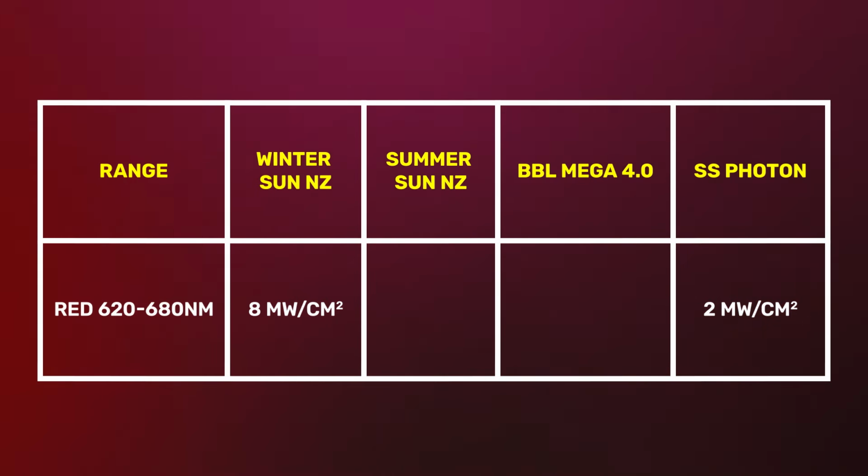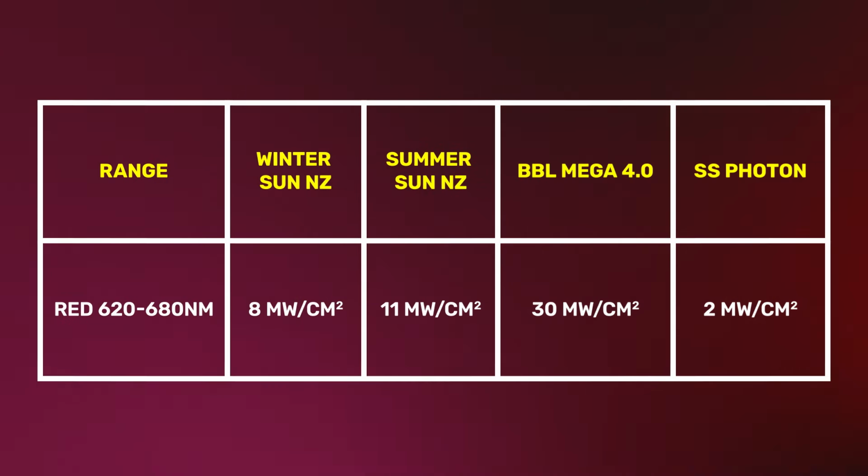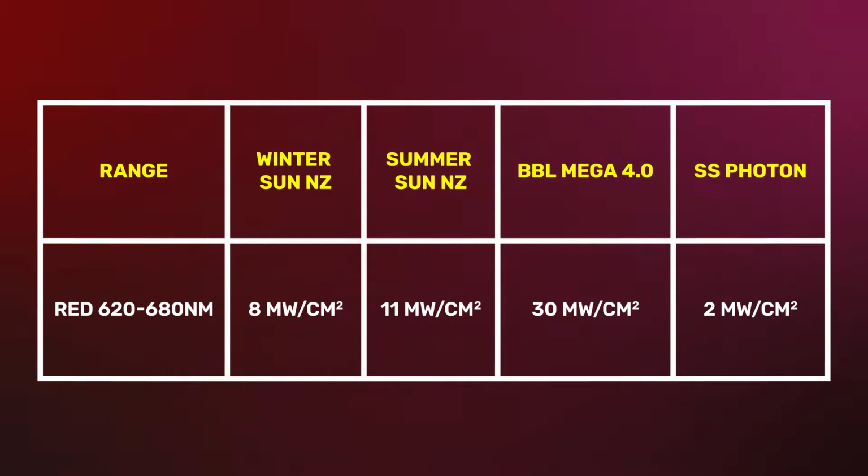On a summer's day, about 11 milliwatts. Block blue light mega at full power at 6 inches gives you 30 milliwatts. So it's less than you're getting on a winter's day here in New Zealand. Quite a lot less. What about the near infrared range?